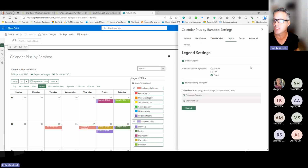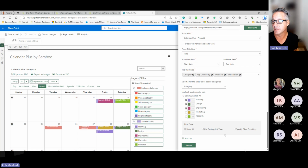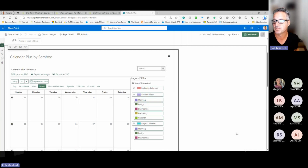The legend, we talked about being able to reorder those, so we can reorder the way these appear over here in the legend, regardless of how we've added them. We can display where the legend is on the right, left, or bottom, and then, of course, enabling filtering and the like. So what we'll go through, and just make sure my data source is still here. It is, and then we'll go ahead and submit this.